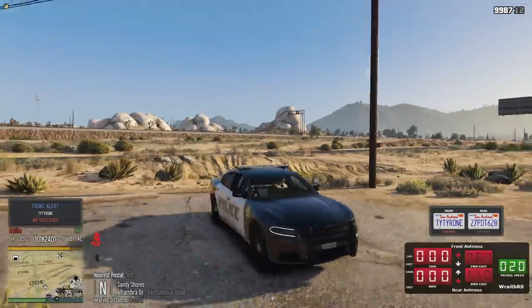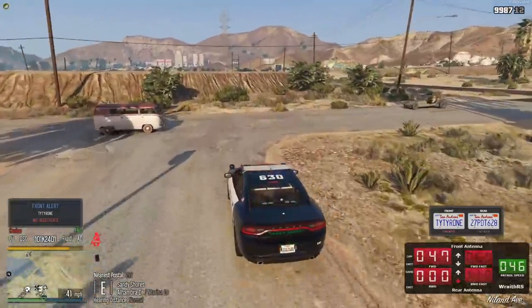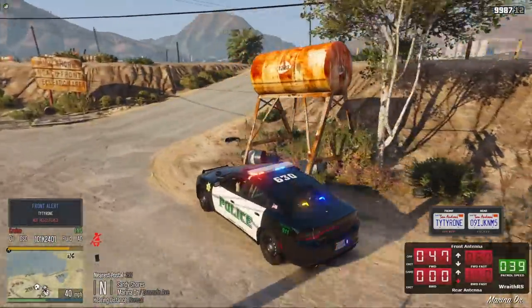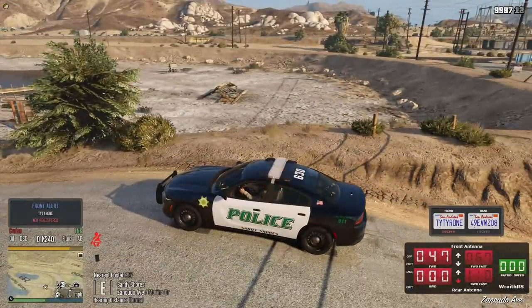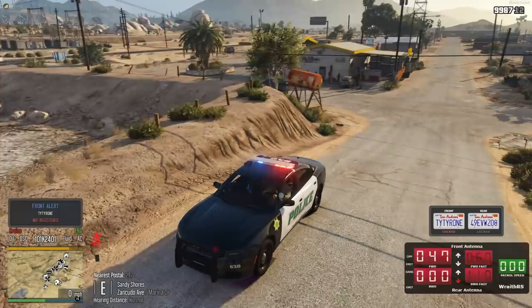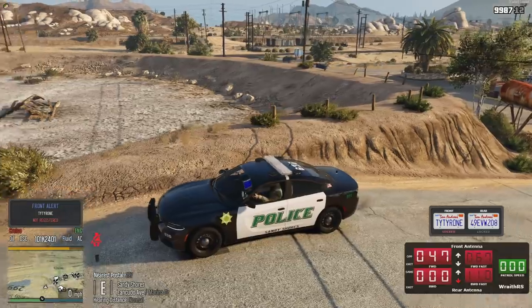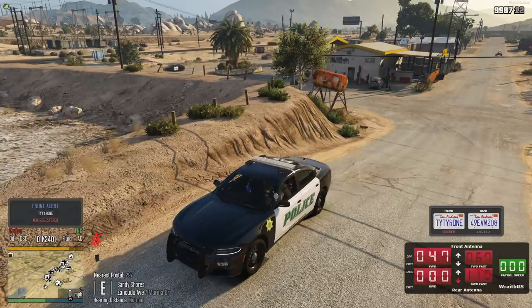Wow. Where'd he go? Where'd he go? Did he just launch off this? There's no way. Where the fuck did that guy go? He was honking his horn, going down the road, and then just straight fucking disappeared. How was that even a thing?